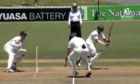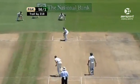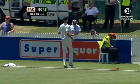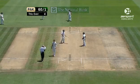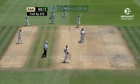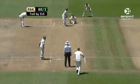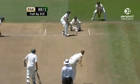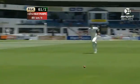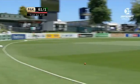Look at that. Oh, straight through. And he goes with a fuller one. Well played. Just waited for it and placed it away for 4. He will not miss out, and he doesn't. 60 for 1. Well played. Just waited and leant on it and placed it. That is top-class batting.